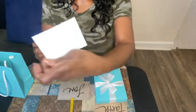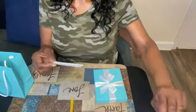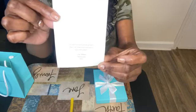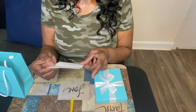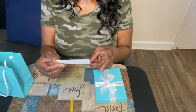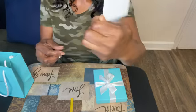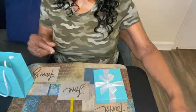So here's the envelope. It's just a plain envelope. There's nothing on it. And here's the note card. You can't see it, but it's embossed Tiffany and Co. right at the bottom. And here's my note to myself. And it reads, "Do not become upset by people, places, or things. Your reaction is their only power. Love always, Glennceria, 2021. Early Christmas gift for myself."